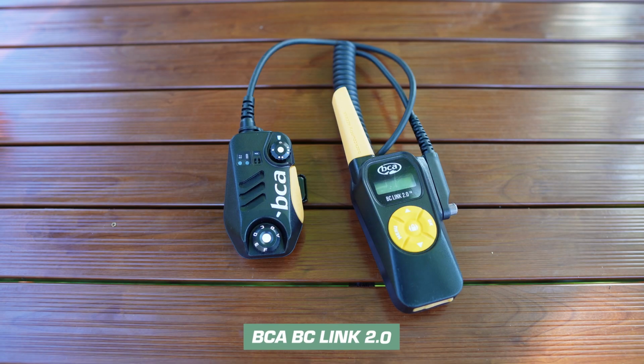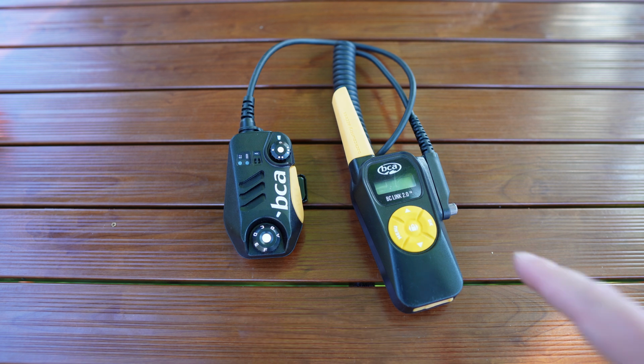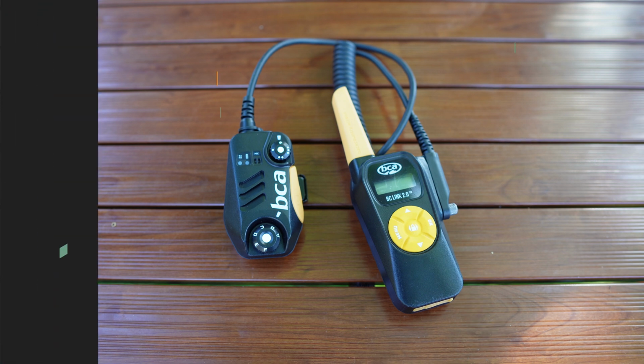The Backcountry Access BC Link 2.0 is the most expensive radio on our list at $190 each. It comes with just the radio, also this nice lapel mic, and a charger, which isn't pictured.